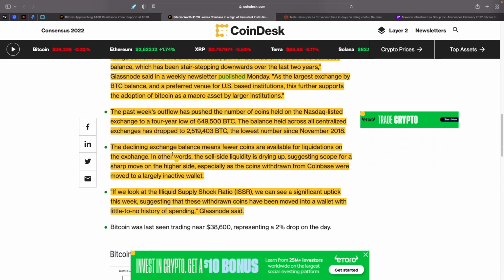The declining exchange balance means fewer coins are available for liquidations on the exchange. In other words, the sell side liquidity is drying up. This is good, right? Suggesting scope for a sharp move on the higher side, especially as the coins withdrawn from Coinbase were moved to a largely inactive wallet. So this is obviously good news as well.